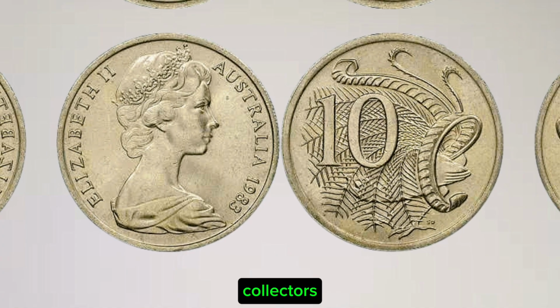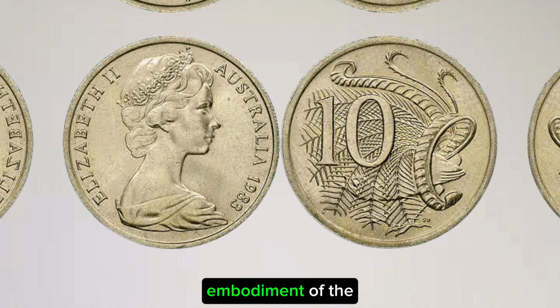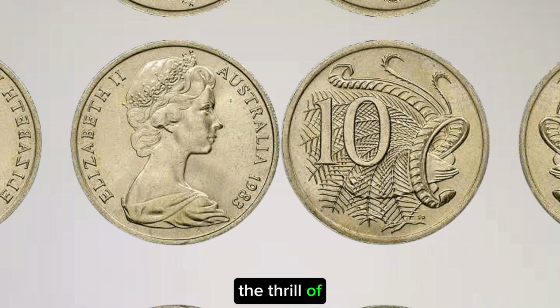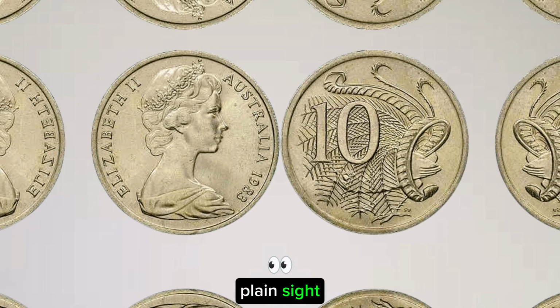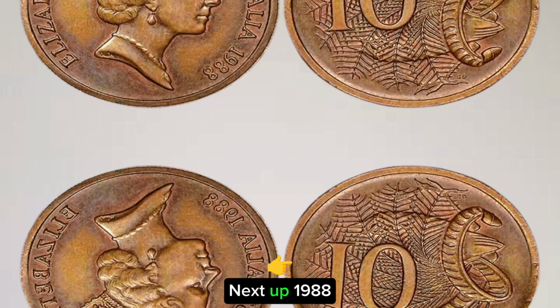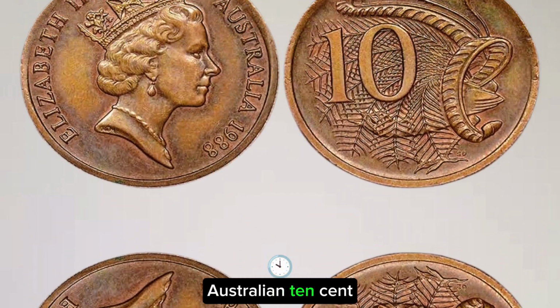And for passionate collectors, it is the embodiment of the chase, the thrill of seeking, finding and preserving treasures hidden in plain sight. Next up, 1988 Australian 10-cent coin.